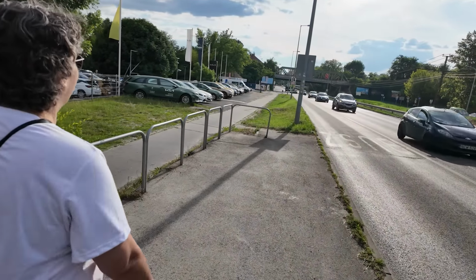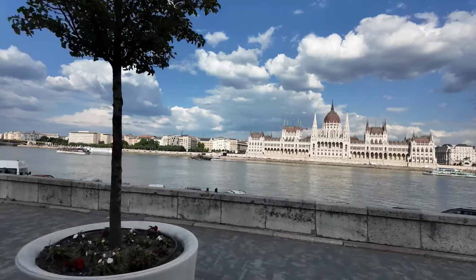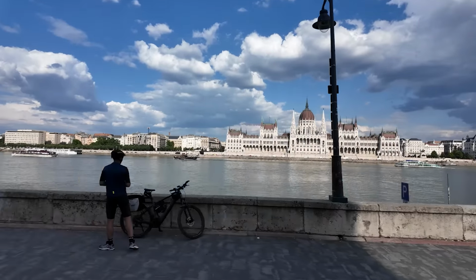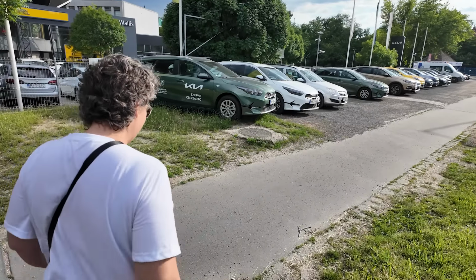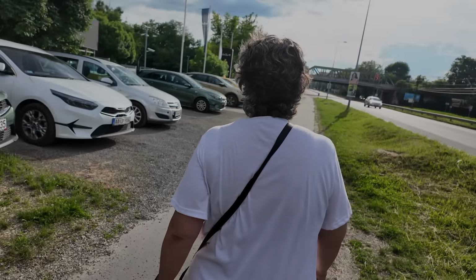This city is really spread out and big along the river, and there are so many things to see. We're gonna try to go back and see some stuff tomorrow. Hopefully we'll get to show you guys the lights, and we'll also hopefully get to show you the Buda side. We spent most of the day on the Pest side today.